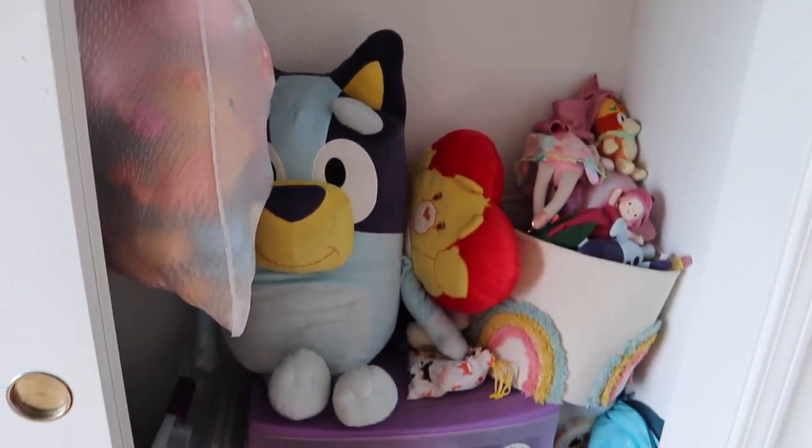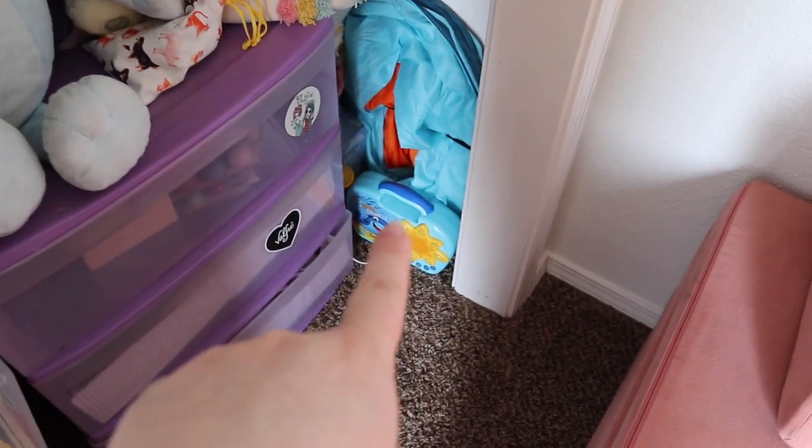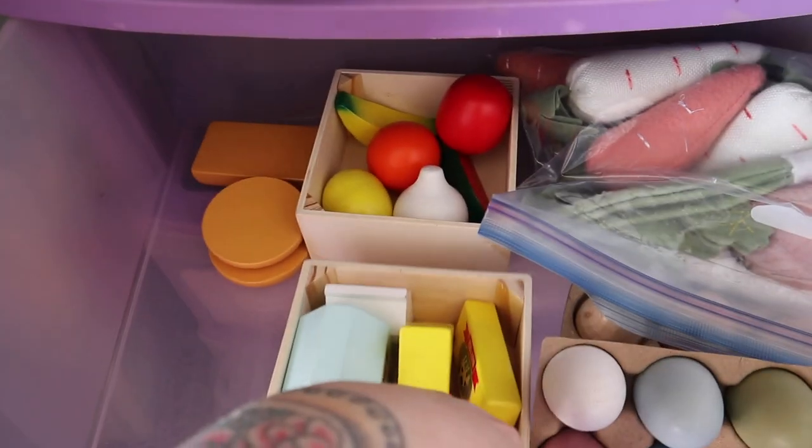Almost done here. More plushies up top. Right here we have a little tunnel. Lucy loves that thing. I have to hide it from her. A little karaoke baby shark thing that plays music. We have another little organization drawer set here. This is where I keep her kitchen foods. This is the rest from the Melissa and Doug.